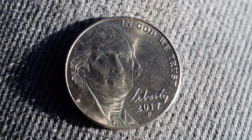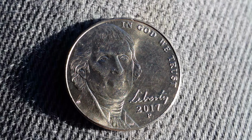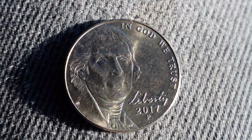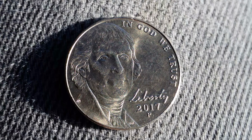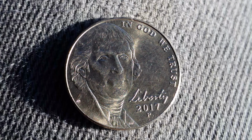However, the numismatic value is 26 cents for one found in uncirculated mint state 60 condition, and it is also worth 52 cents in brilliant uncirculated mint state 65 condition. And that is at the time of this filming, which is March of 2019. Now let's take a look at the reverse.